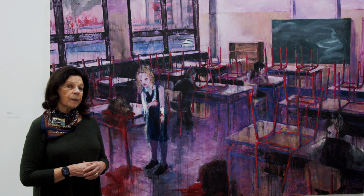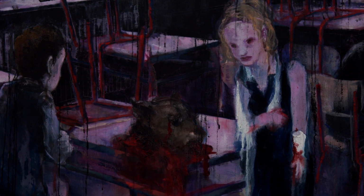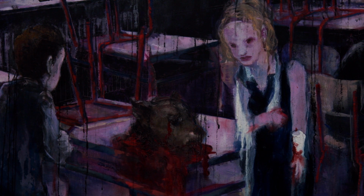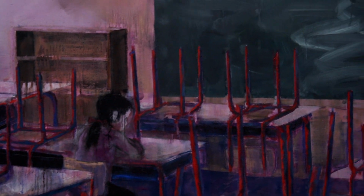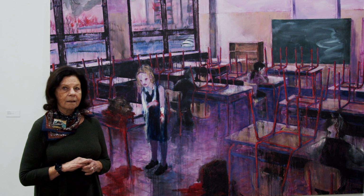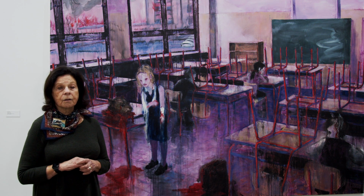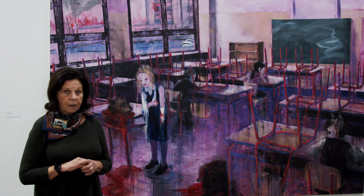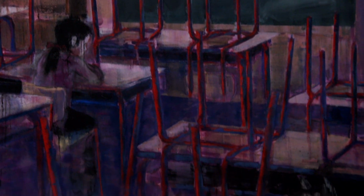So Josef in this picture painted in this kind of devastating pink and red, a bloody scene. Animals beheaded on a desk. People in an empty classroom, basically. The chairs are upside down. There are a few children, but they're certainly distanced, very safely distanced from each other. There's no teacher. There's no leadership in the room. The children are really left to kind of fend for themselves.